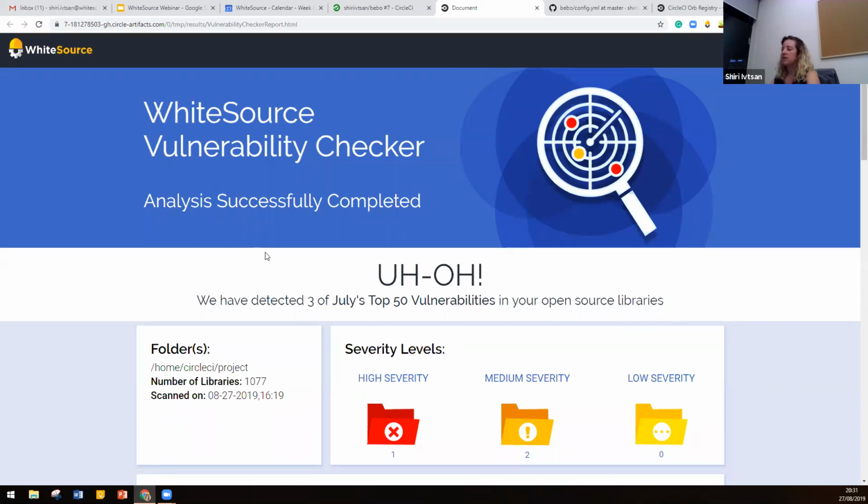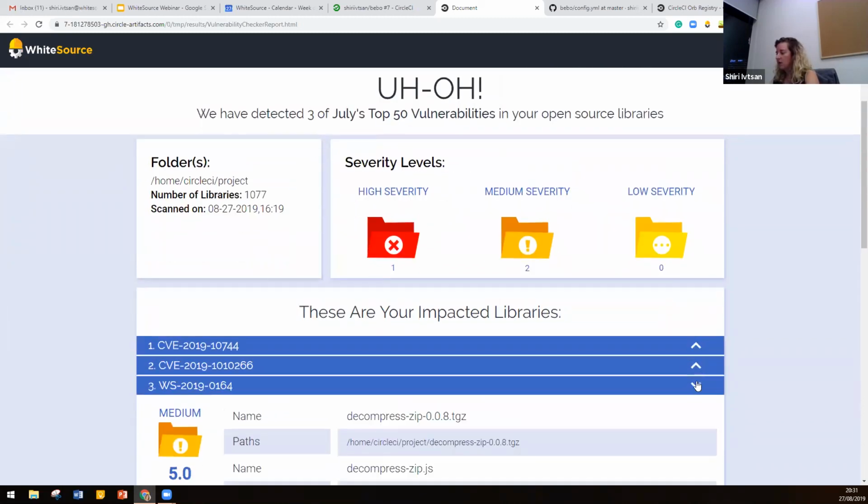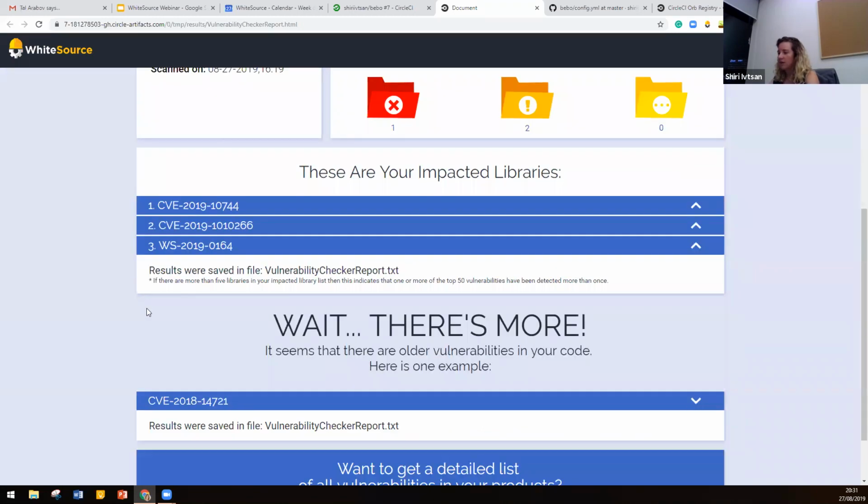Okay, so you can see that the analysis actually was performed successfully. Then we can see the libraries. So let's just close all of them just for the sake of this. So we can see 2 CVEs. CVEs are actually based on the NVD database. And then we have 1 WS. WS stands for WhiteSource. And this is actually a vulnerability that our research team found and is not found in the NVD.